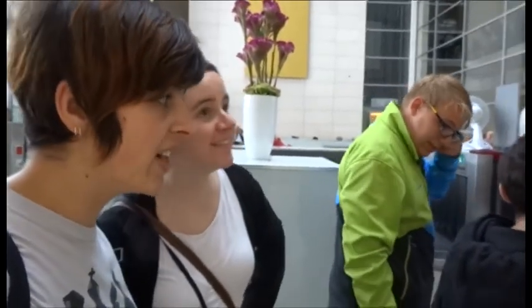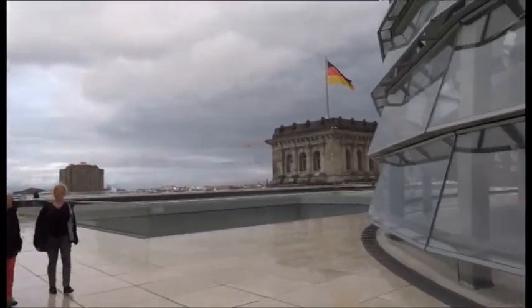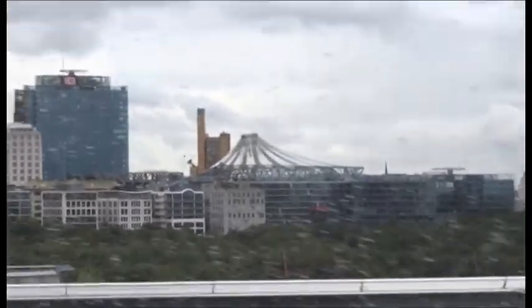We're in the Reichstag. You can see the dome. This is the roof of the Reichstag. It looks a lot like the Sony Center. Did the Sony Center copy the Reichstag, or did the Reichstag copy the Sony Center? Hey look, there's the Sony Center. Speaking of, Reichstag came first, but the dome's clearly a lot.